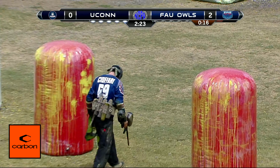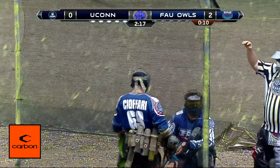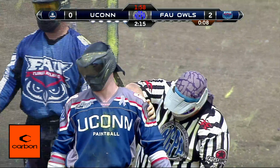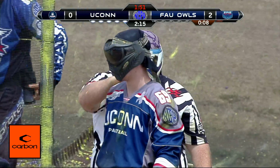UConn executing nicely with this advantage, but they need to run it in and preserve the time on that major penalty. So Ciafari kind of losing the plot there for a second. 8 seconds left on that penalty. Had to get yelled at by his teammates. Hey, sprint that flag in. Let's preserve the time here on that major.